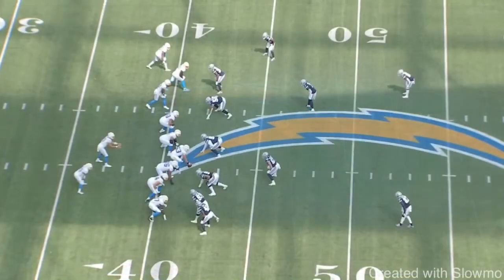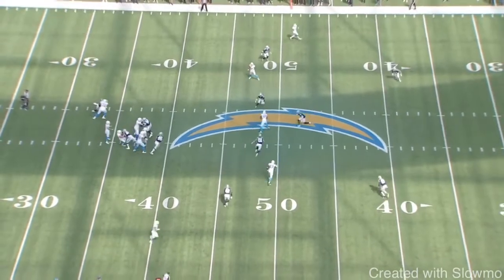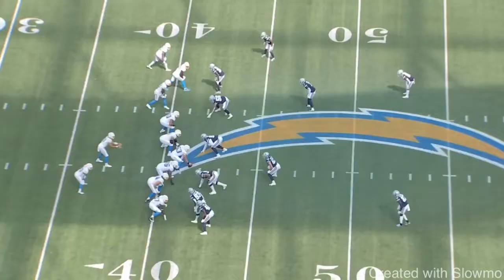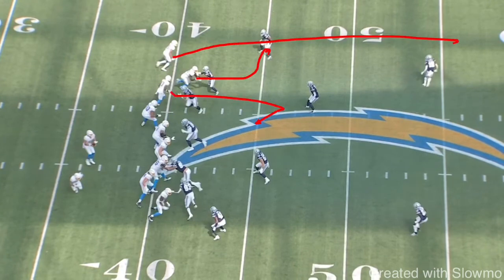So right here is a play that every team runs, but the Chargers do it a little bit differently here with what we call a split release. So the play that every team runs is the stick concept. You have a fade, out, and hitch. Defensive coaches have seen this play a million times. It's becoming one of those plays that everyone knows.